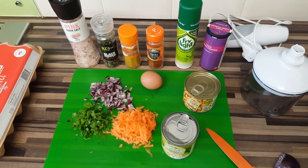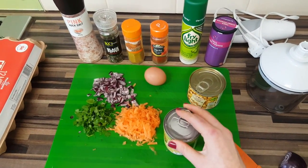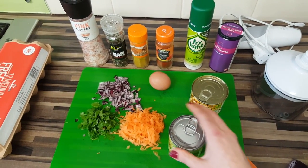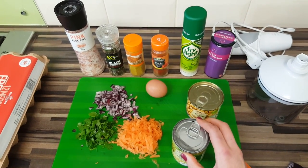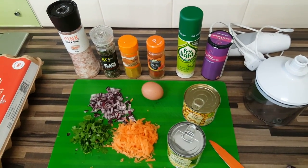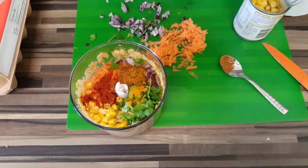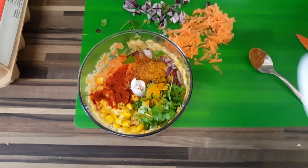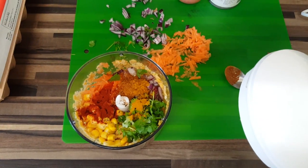So for lunch, I've decided to make some chickpea veggie burgers. So to do that, you'll need some chickpeas. I've got some grated carrot, coriander, red onion, an egg to bind it all together, some sweet corn, and then some spices just to give it a bit of extra flavour. So I'll show you how to do that now. Just thrown all those into a mini hand blender, and I'm just going to pulse it now until it's the consistency that I want.